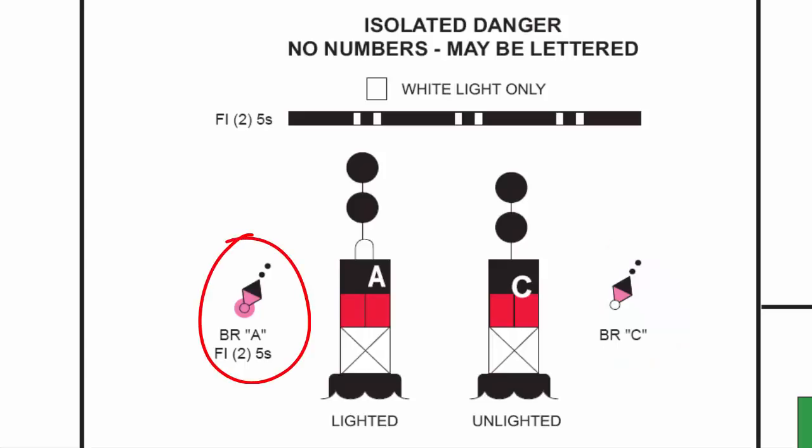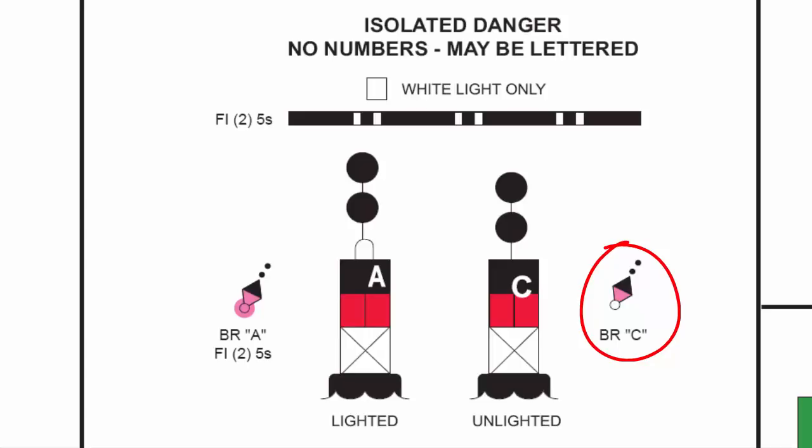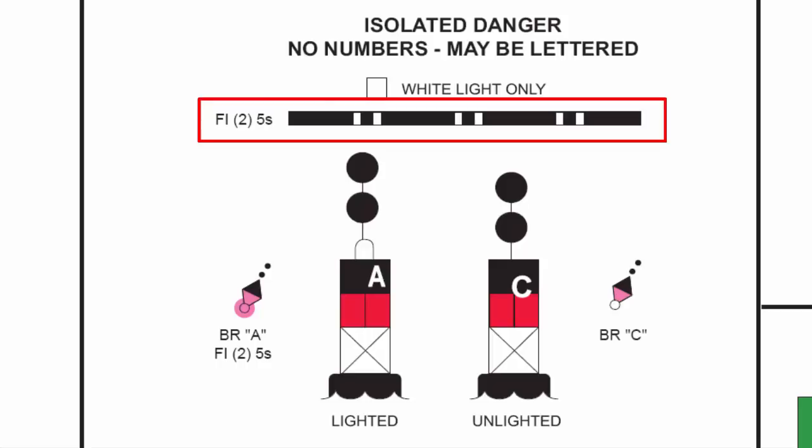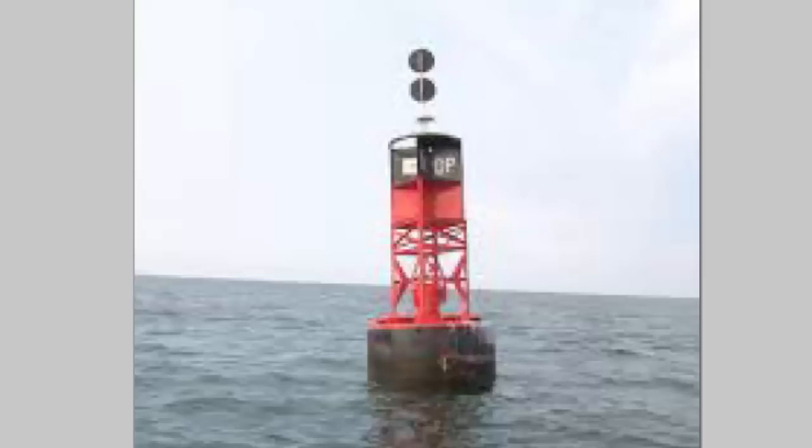On this left-hand chart image is the lighted one showing a red magenta circle. And the right-hand chart image shows no magenta circle, meaning that it's unlighted. You see it has a white light only up here, and it has a flashing sequence of flashing 2 every 5 seconds. And here is a photograph of that. It's lighted. It's a white light, 2 black balls, black top band, and then below that is the red band.